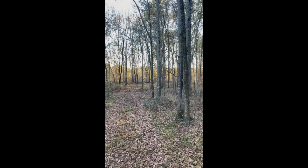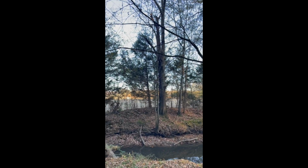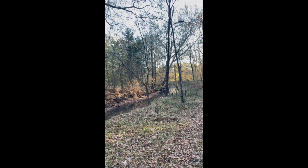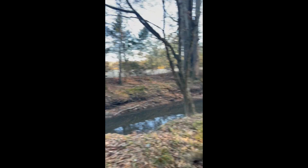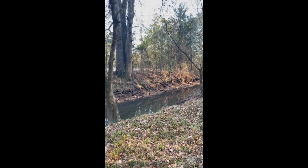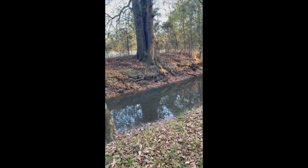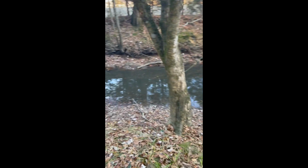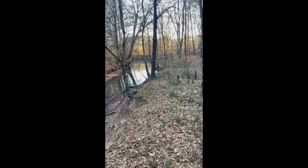Here's some ducks. See them? Wood ducks. Mallards. Oh, it's mallards. Something scared them. Something's me, and my dogs. Anyway, there's the water. I don't think this ever gets that dry because that's a deeper creek. That's an actual creek that runs to the river, the Tennessee River.